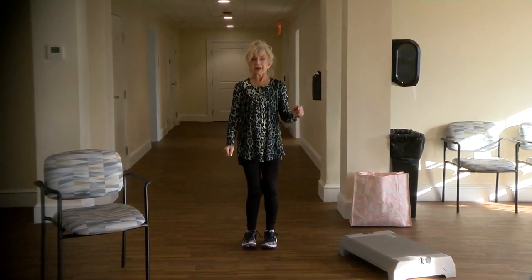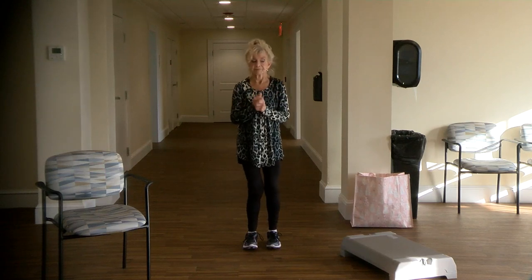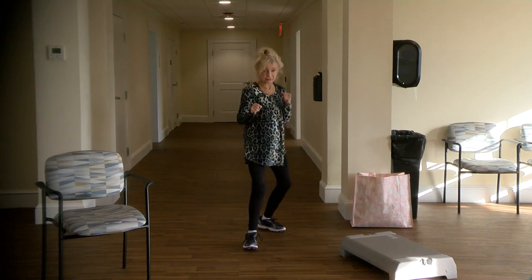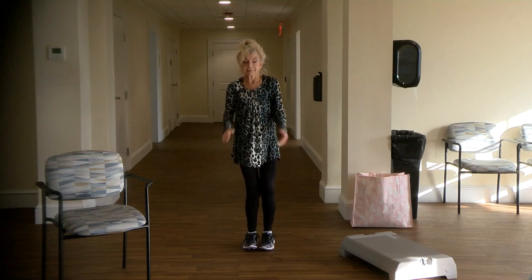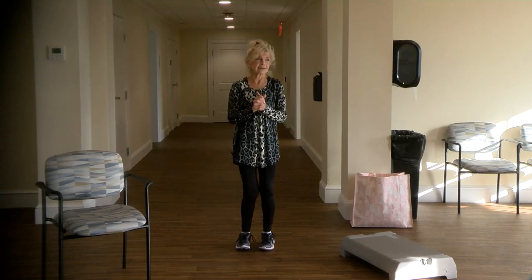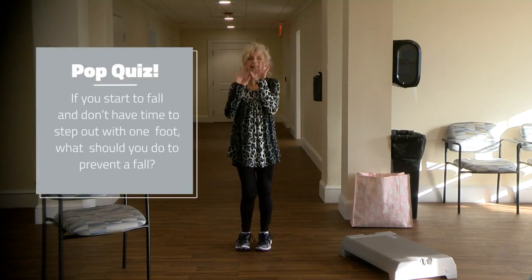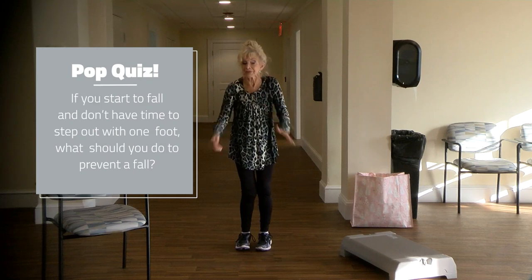If you were falling backwards, you wouldn't try to get your leg out forward. There wouldn't be enough time. You want to put your leg in the direction of the fall. All right, here we go. You can't seem to get your leg out. So you don't have time. You have to react really fast.